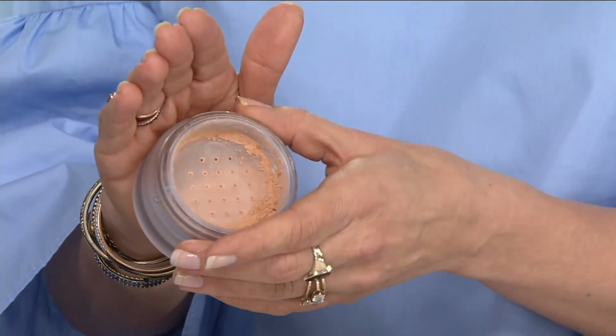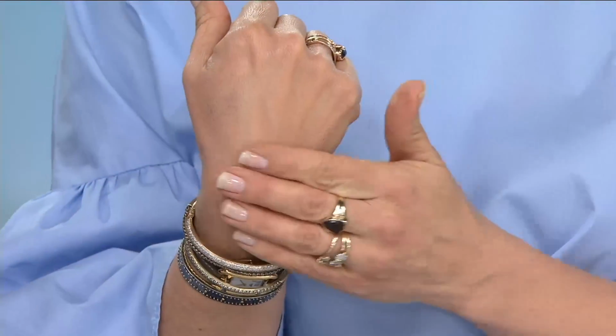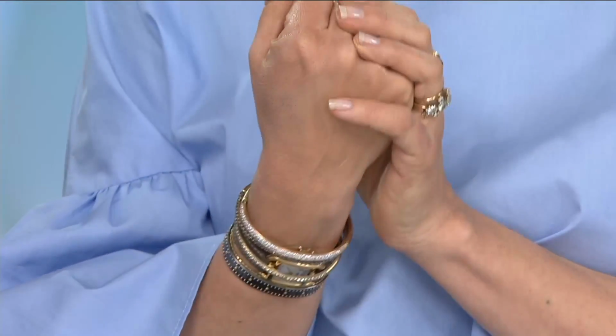But you can see that even though this is quite a dark looking shade, on my hand it disappears into nothing. And it's velvety. Look at how beautiful that looks. It'll brighten, but it'll finish, never look cakey, and it also won't change the color of your foundation throughout the day. Fantastic. Very important to know.